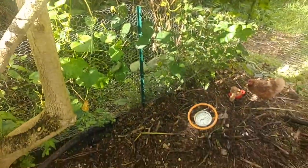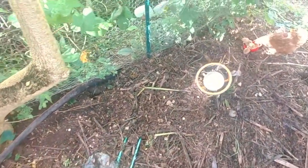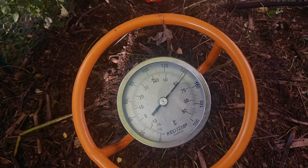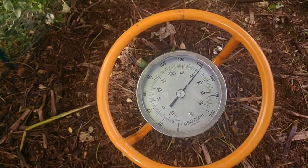Anyway, back to the compost. Sorry, I get distracted pretty easily, especially with the animals. Compost, we're still at above 140 basically. Right now we're at 144, it looks like. So I think that's down about a degree from yesterday, but that's just fine.